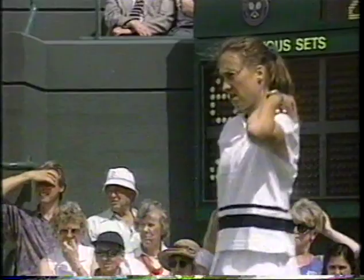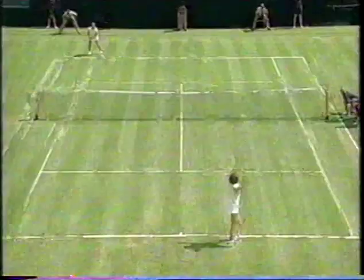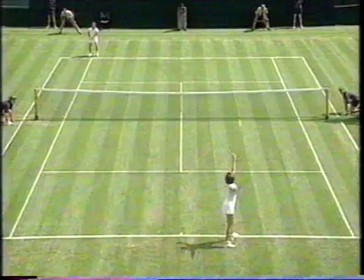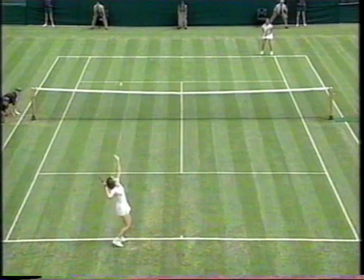Double break point for Ann Kremer to go up 2-1 here in the second. Some very half-hearted clapping from this crowd. Going for it all on a big point. Well, Kremer should do that. The most attackable part of Hingis's game is her second serve. And that's just about the easiest shot you're going to get from her.